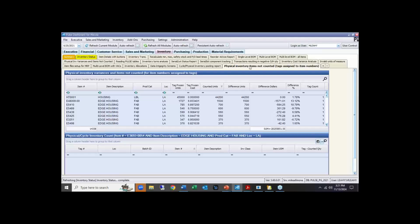I can't tell you how many times we've gotten a phone call that they posted the tags and then found out that 50 items didn't get counted. So we have a program here that shows the items that did get counted and did not get counted. If you're using the WISA software and barcode scanners, that's an excellent way to approach this. And what that means then is the variance.